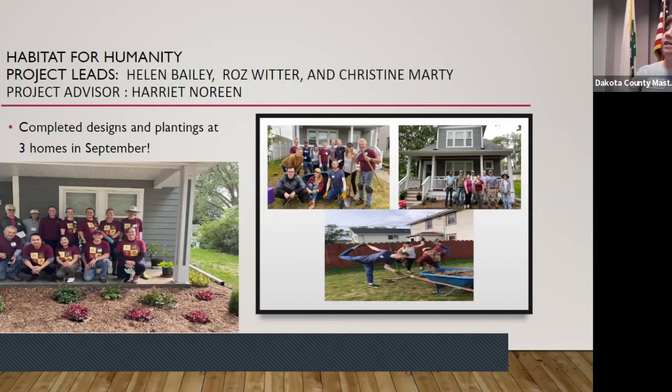Oh, here's a fun one. Habitat for Humanity. It's hard work. It's a long day, but if you've ever taken part in this, I recommend signing up for one sometime. Our project leads for Habitat this year were Helen Bailey, Roz Witter, and Christine Marty. And the project advisor was Harriet Noreen.